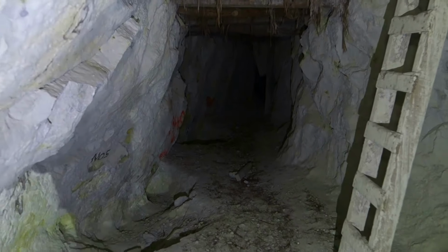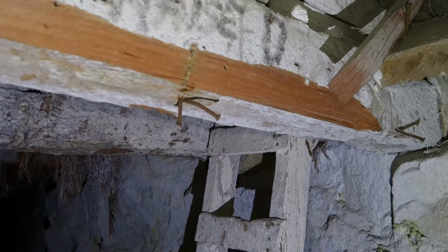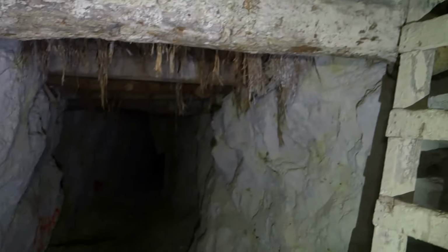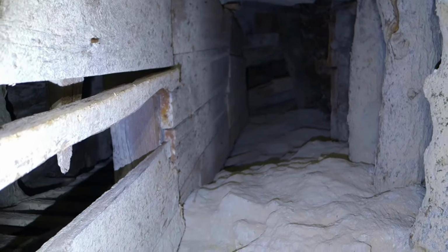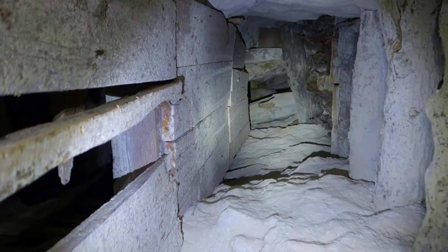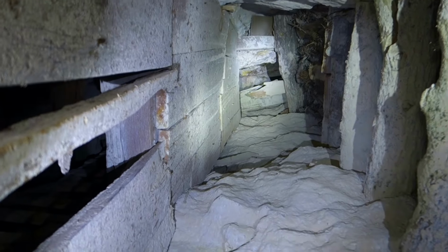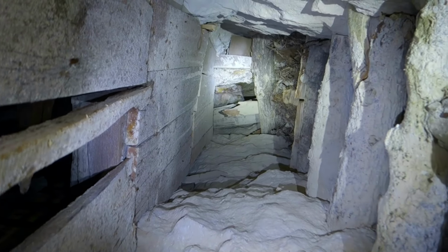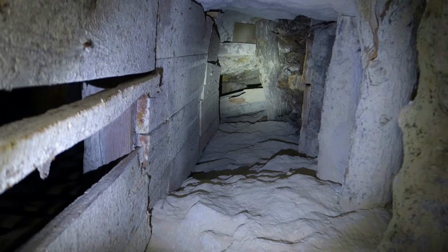Okay. Really opened up here. Looks like raise D is right there. We keep running ahead. Another ore chute there. Let's look up raise D. There's looking up raise D. I don't think we'll be climbing up there, even if our lives depended on it. It looks pretty sketchy up there. Must be some huge stopes overhead.